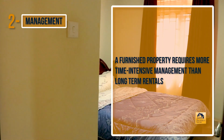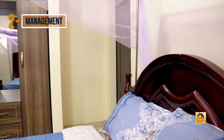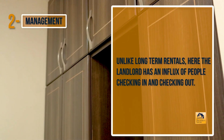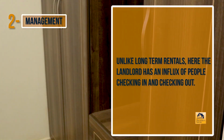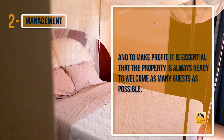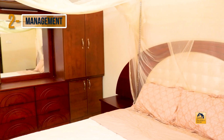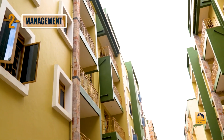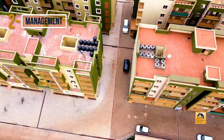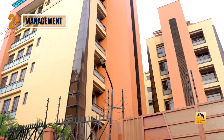Number 2, management. A furnished property requires more time-intensive management than long-term rentals. So before making this decision, we recommend first examining whether you have the time to manage the property or not. Unlike long-term rentals, here the landlord has an influx of people checking in and out, and to make profit, it is essential that the property is always ready to welcome as many guests as possible. That means you may find yourself spending more time at the property, which can be stressful, especially when you have a 9 to 5 business day. Other options, of course, would include getting a team that manages your properties or hiring a company, but this means their costs will cut into your profits. To be able to enjoy the high rental yields, prepare to work for them.